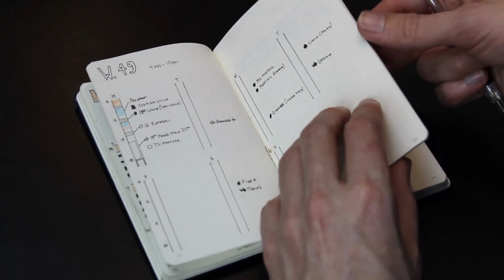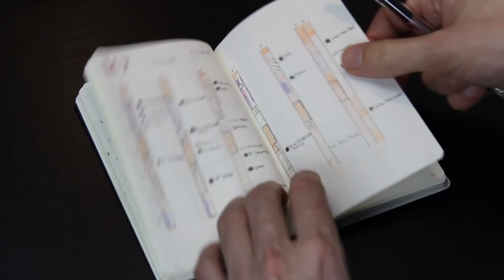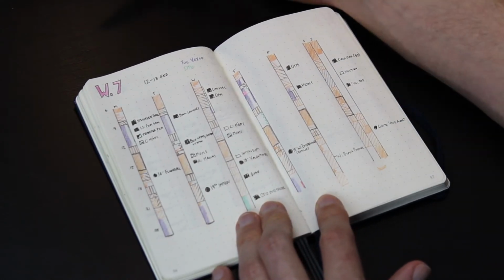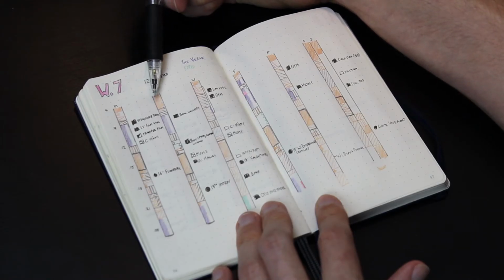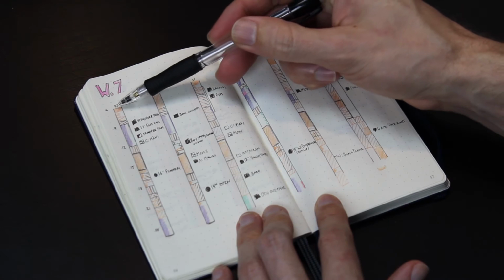To my defense, I was also in Stockholm, so I had a lot of things to do where I didn't need my bullet journal really. But it just didn't work out the way I wanted it to. So finally I landed on this vertical version. It gives me a little bit less space to write, but I can extend the day however long I want it to be.